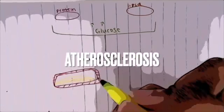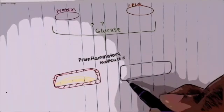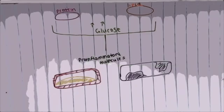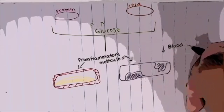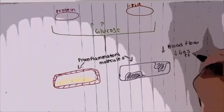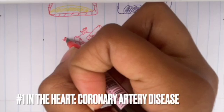And when protein deposits occur in the blood vessel and around the membrane, we get hyaline arteriolosclerosis. A combination of the two effects will lead to a decreased blood flow as well as decreased gas exchange across the vessel. There are 4 diseases associated with this non-enzymatic glycation.